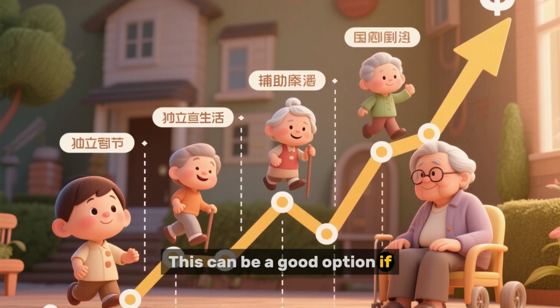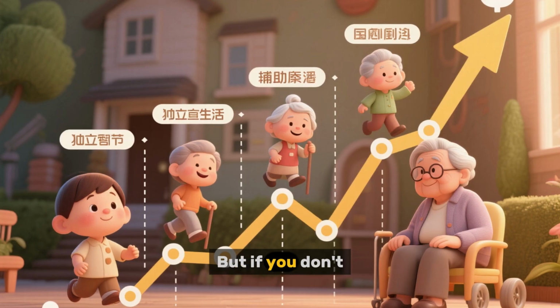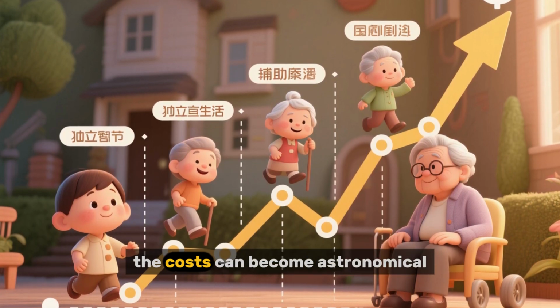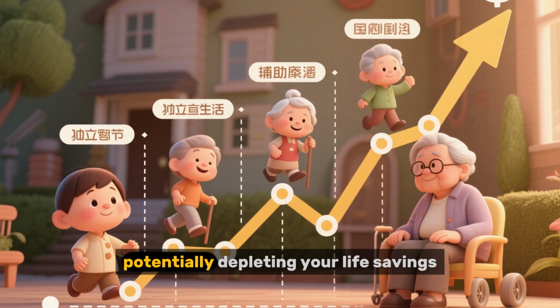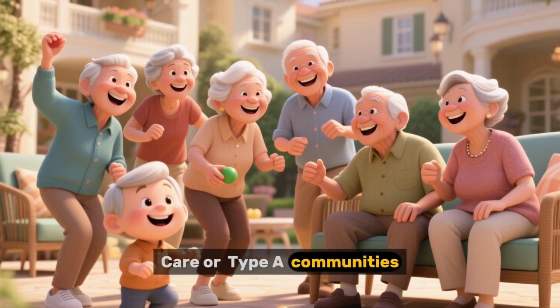This can be a good option if you're healthy and have a solid long-term care insurance policy. But if you don't, and you end up needing years of intensive care, the costs can become astronomical, potentially depleting your life savings.